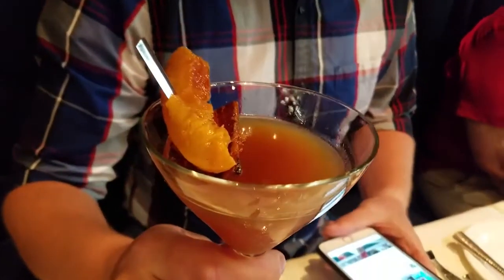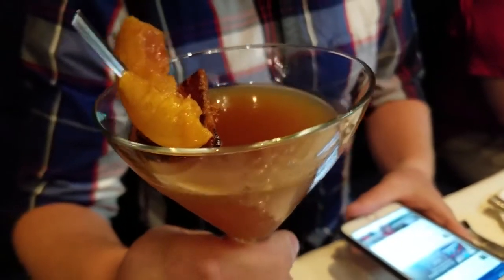Craig, you want to tell me about what did you get? This is the Maple Bacon Peach Manhattan. It is essentially a Manhattan, but added on with the flair of the bacon and the peach. And it might be one of my favorite cocktails that I've ever had on Disney property. It is absolutely divine. Just the blending of the flavors is perfect.